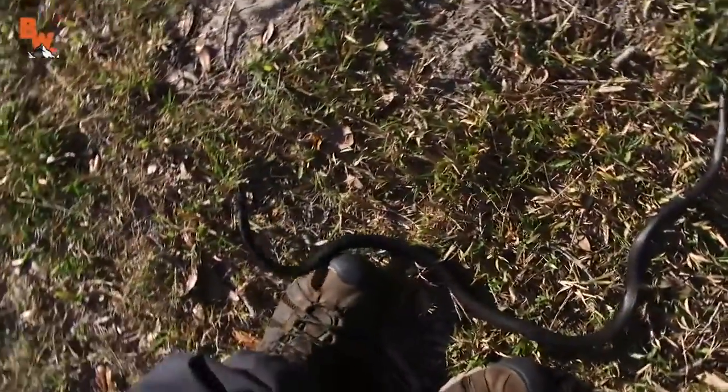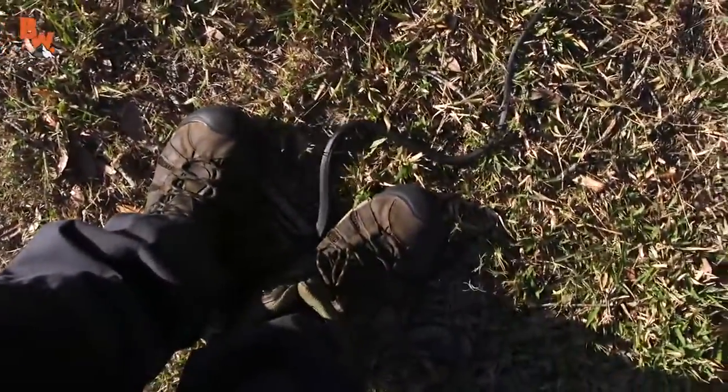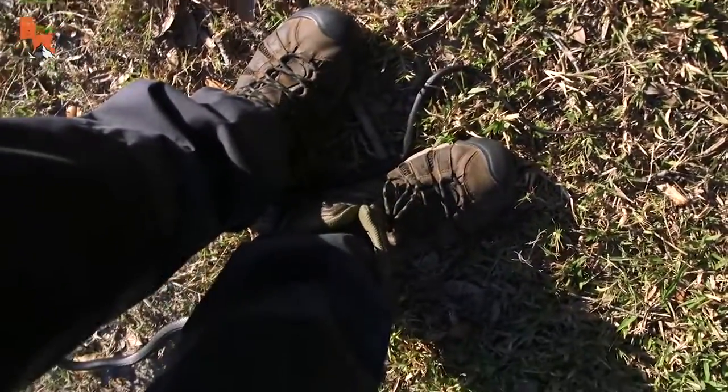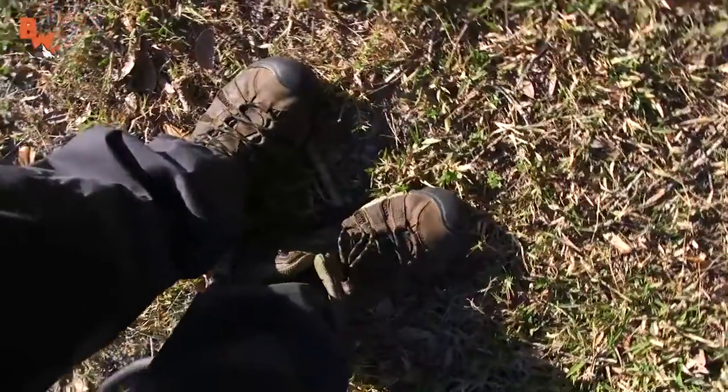Watch your feet. It's okay. Don't worry about him, Mark. He's not going to hurt you. He actually feels more comfortable right there under your feet. Does he look at me as like protection? He does, because you're a shaded area and potentially he could hide under your foot. Now he's coming behind you.